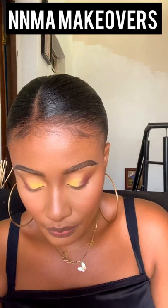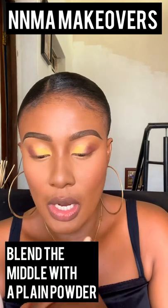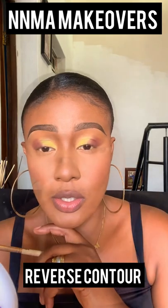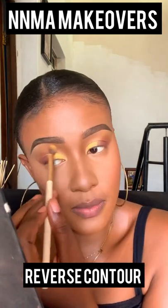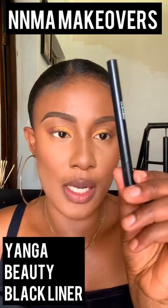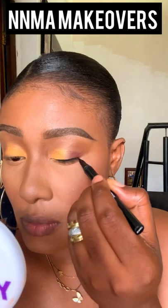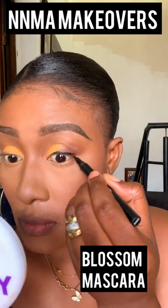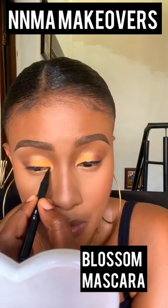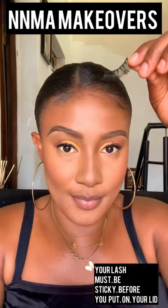So I'm basically going to be blending the middle of my lid with a plain powder. Then next is reverse contour. That's really good. Using Yanga Beauty liner to line my eyes. Really good. Then next up, I'm using my Blossom mascara and just brushing my lashes out.